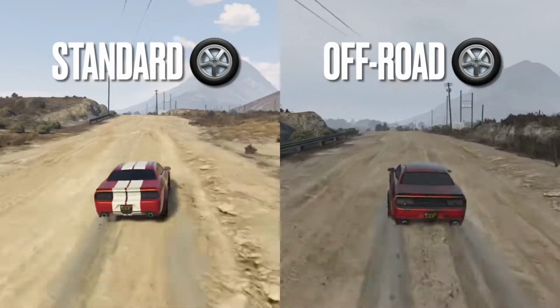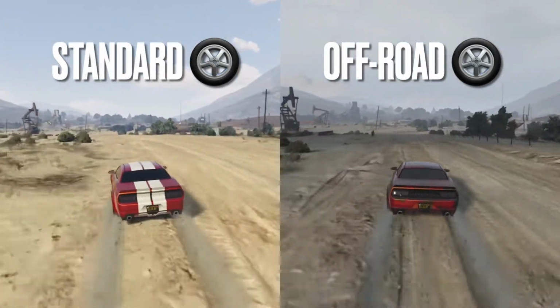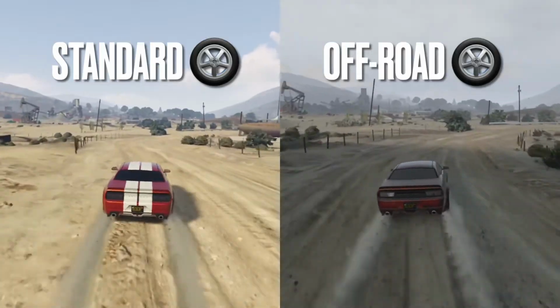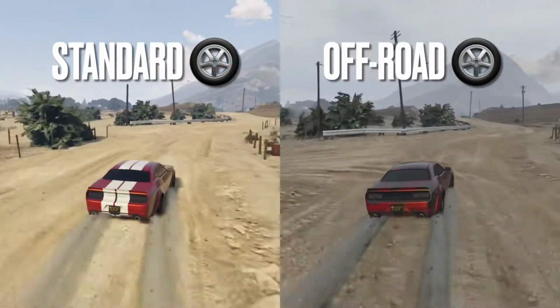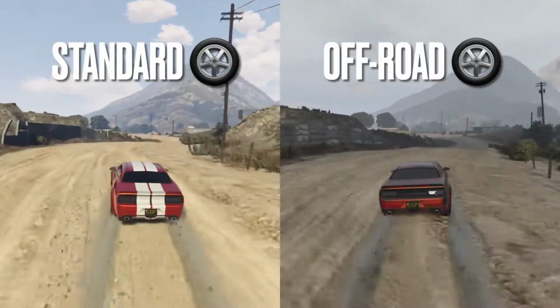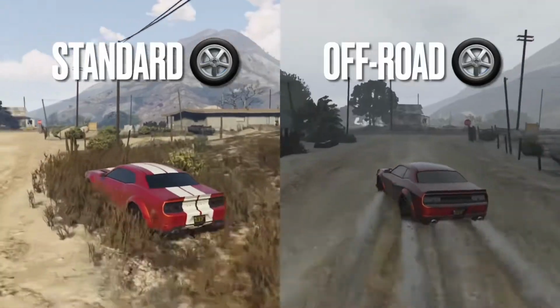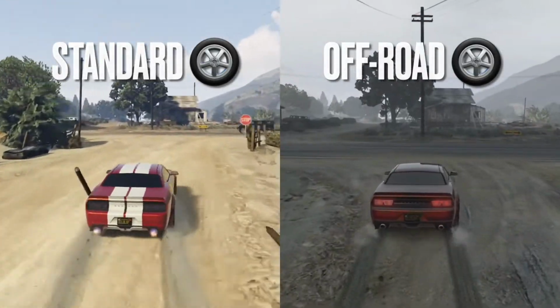And as you can see here, I had a little bit of a slip up, so it's definitely not the tame option. So there's no taming this vehicle. You still have to guide yourself to keep this thing on the road as straight as possible during races. But it's still much better than the standard tires.